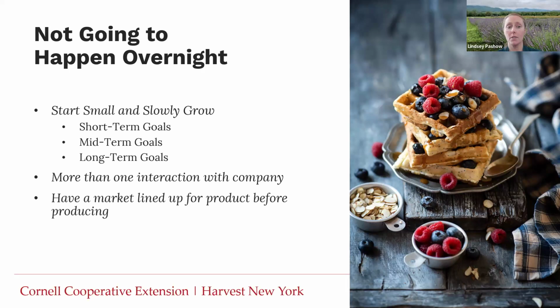You might want to end up, in a couple of years, being able to wholesale to a couple different florist shops in the area. Long term, you might want to be doing florals at your farm, weddings. Just have goals that you're going to be able to obtain. Your goals are always going to change for your operation.